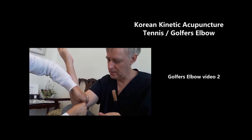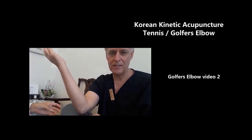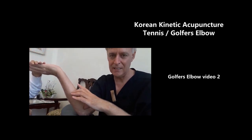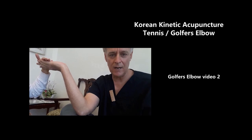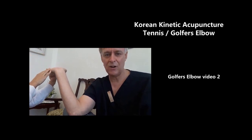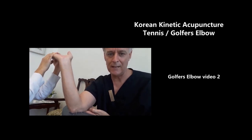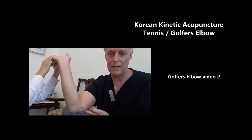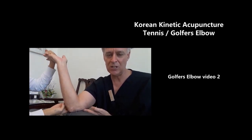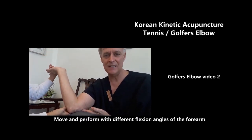So my wife's going to take my hand. Now what we're going to do is extend the hand. We're really working on these muscles here, and we're going to arm wrestle. So she's going to extend my hand back as far as it goes, and then we're going to arm wrestle. And I'm going to push forward like that. 1, 2, 3, 4, relax, and then return back to stretch, and then push up. 1, 2, 3, 4, relax. And then my hand is extended.